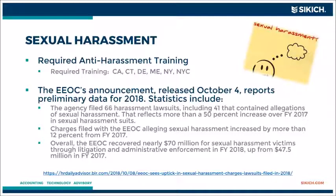State statutes requiring or encouraging training: Connecticut and Maine have long required employers to provide sexual harassment training at least once. Connecticut requires that training only for supervisors, and Maine requires training for all employees. Since California AB 1825 became effective in 2005, California has required sexual harassment training for supervisors every 2 years. In 2018, New York State and New York City passed laws requiring annual sexual harassment training for all employees. In 2018, Delaware also passed a law requiring sexual harassment training every 2 years.